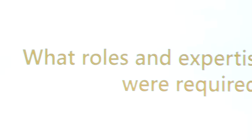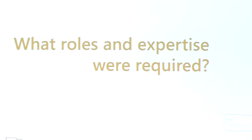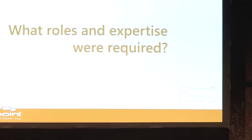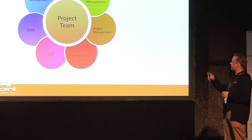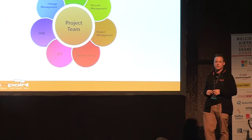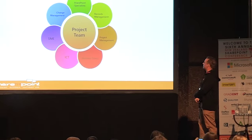So I'll take this one. There were a number of people involved in the project. If we give you an idea, if you're going to set up a project at this sort of scale, of the sort of people you need to get involved, I broke this down into these 7 bubbles of people you're going to need. These are more skills based, I guess.